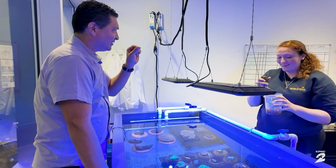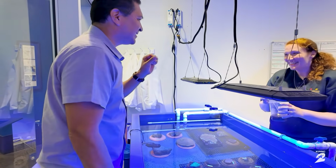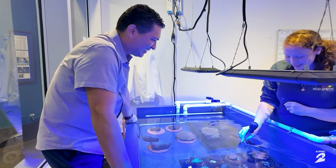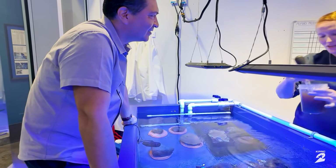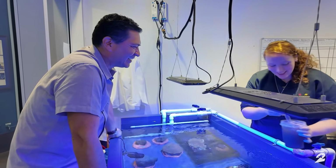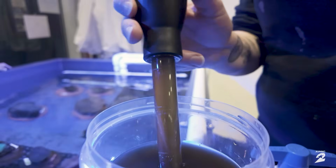Is that the smell? Yes, that's the smell. So what is that smell? That's algae. That's the smell of the algae, yes. Okay. It is a little strong. Like I said, it is a blend of 5 different algae, which is why it's this nice, beautiful brown color. But like I said, these guys will eat everything and anything they can.